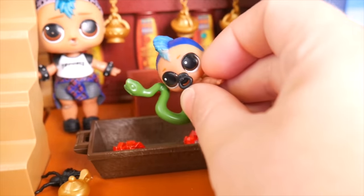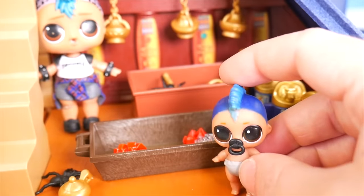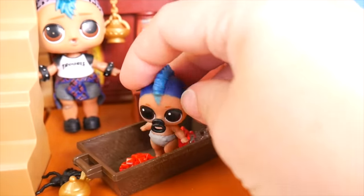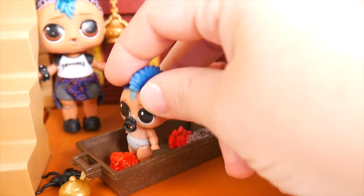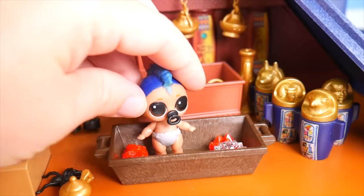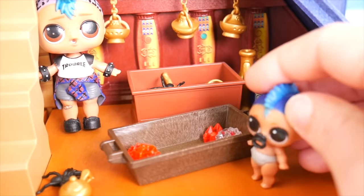Okay, snake. I'm not afraid of you, snake. Little punk boy, what are you doing? I got him. Oh my goodness, you're so brave. Yeah, I took care of that snake. And now all these gems are mine. They're so sparkly and beautiful. I like this treasure. Maybe I could just take one thing.